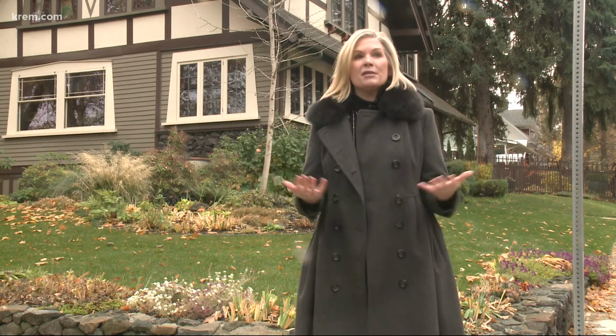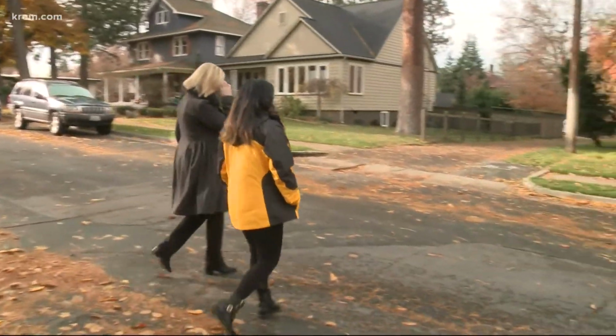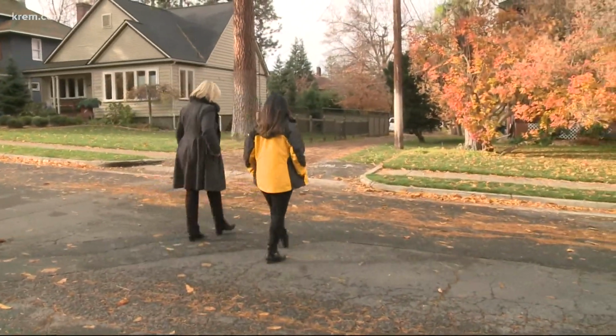We're going back in time as part of Boomtown Week here on KREM 2. One of the things that we said as we went through the Browne's Addition Historic District process was sometimes those big mansions from the 1890s or early 1900s that were broken up as early as the 1920s or 1930s are some of the most affordable housing units that we have in Spokane. And so by doing something like a district protection, we're actually protecting affordable housing. Coming up, I'm taking a look at the impact historic homes are having on housing in our area.